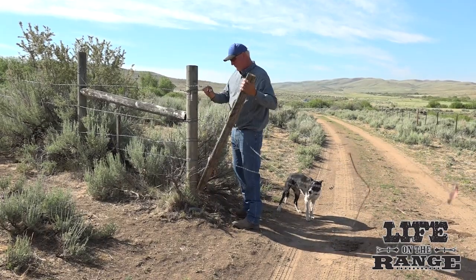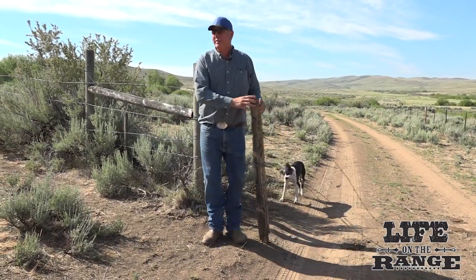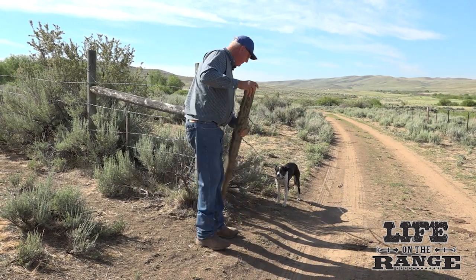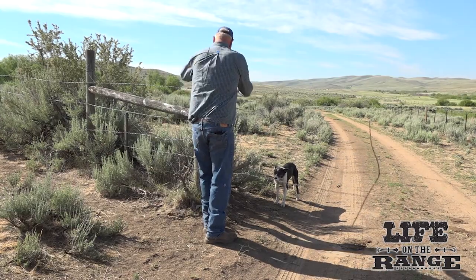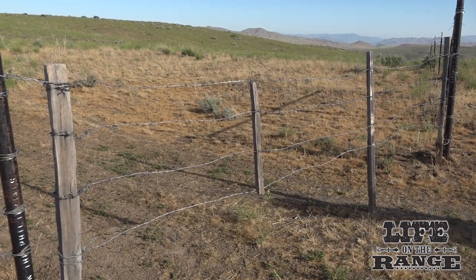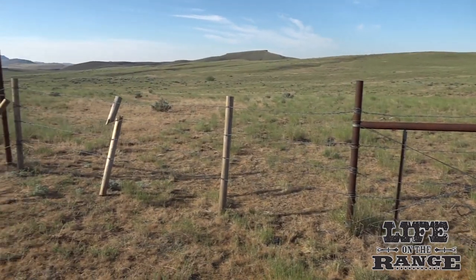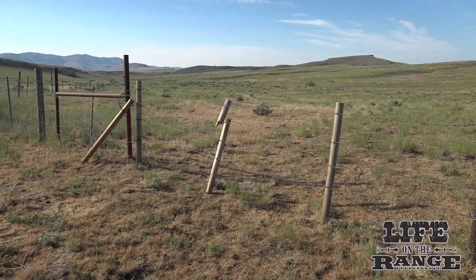Open the wire loop over the wooden pole that holds the gate closed. Pull the wooden pole out of the base of the fence, open the gate, drive through, close it, and continue on your way. Generally, the gates are closed during the summer grazing season. This is when ranchers are rotating cattle through different fenced pastures.